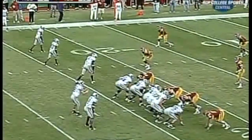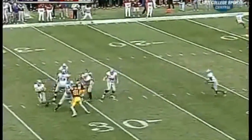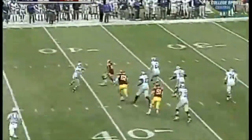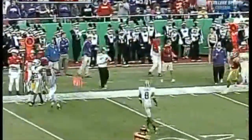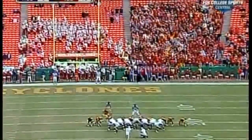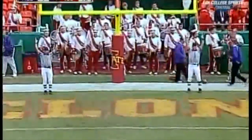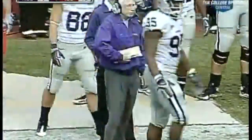Third and 10 for the Wildcats. Gregory in trouble, has to let it fly. He does, to the sideline. And there is 10 seconds to go. Kick is up, and it is good. Just snuck in. A 40-yarder with 5 seconds to go in our first half, and that ties it up at 10-10.